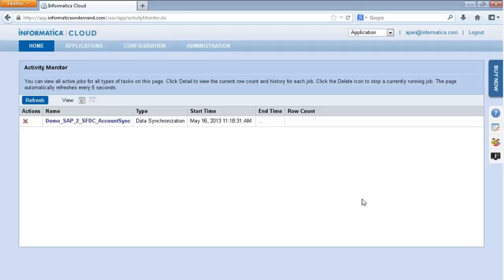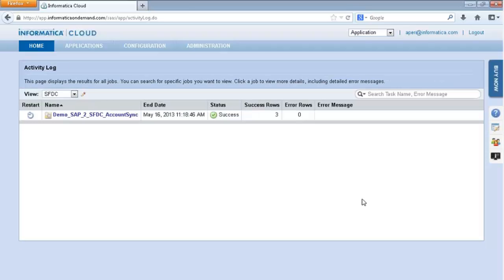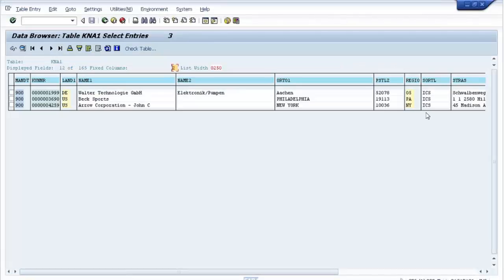And at this point in time, all the choices that we've made in the DSS task are being sent into SAP, and SAP is running an ABAP query at the back end, fetching the data, giving it back into ICS, and ICS is sending it out to Salesforce. Now, all of that has happened before I could finish my sentence. Now, it says that 3 records have passed through, and as you remember, in SAP we only had 3 accounts tagged with ICS, and those are 3 accounts.